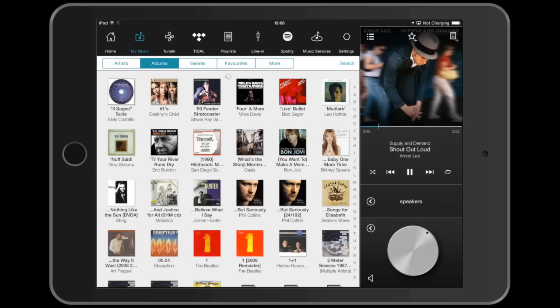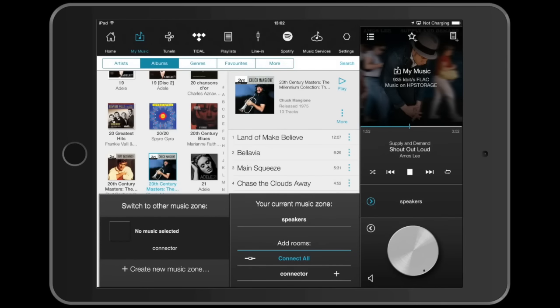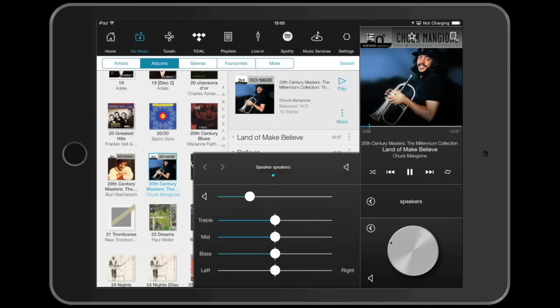Tapping the left corner of the album art shows the playlist. Tap the center and the technical data of the music files are shown. Under the transport function, music zones can be activated, grouped and deactivated. The volume knob in the lower right corner also has a fold-out menu for tone and balance control.